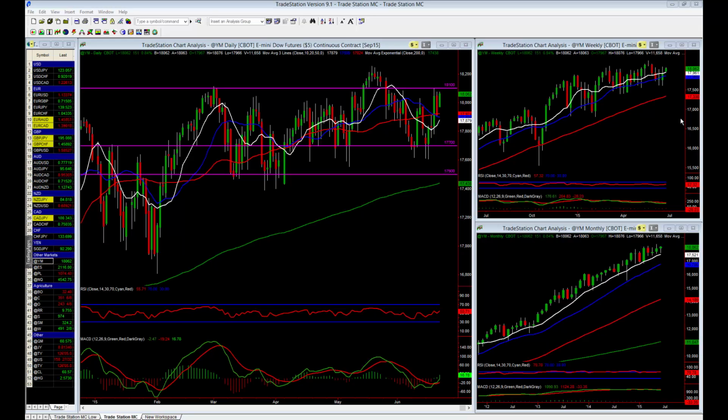Last week we had the same as usual: monthly, weekly uptrends looking very nice. The daily, however, had confirmed into a downtrend. If we come and take a look at this, we can see that the market's found support and now we've got to move back up towards 18,100.